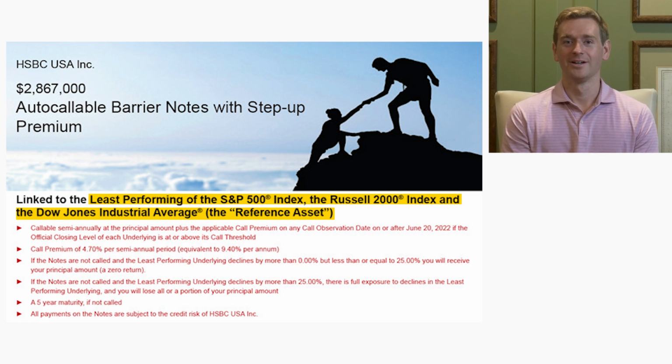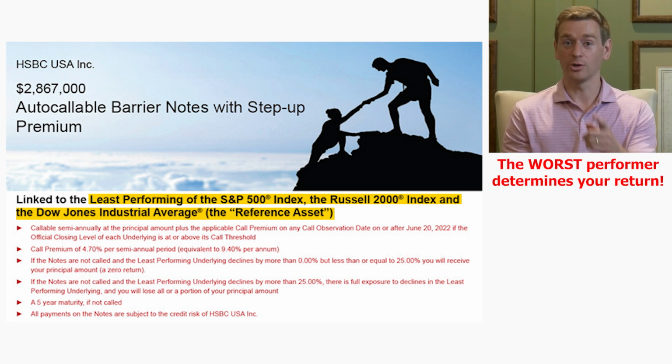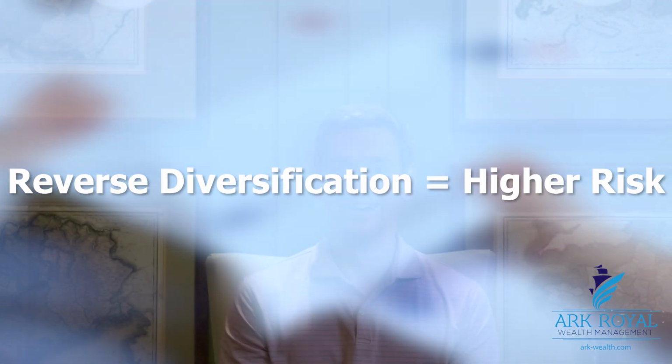Here's how it worked. The performance of the note was linked to the worst performer of 3 indices: the Dow Jones, the S&P 500, and the Russell 2000. You heard that right. The worst performer determines how your investment does. That's not diversification. That's what we call reverse diversification. With real diversification, you benefit from owning multiple asset classes. With structured notes, you're penalized by the weakest link in the chain.